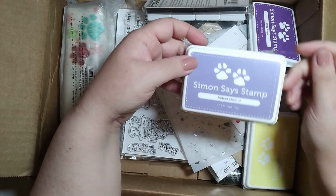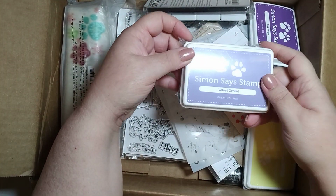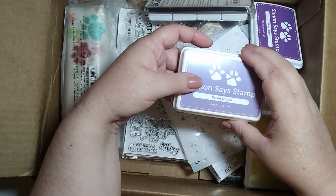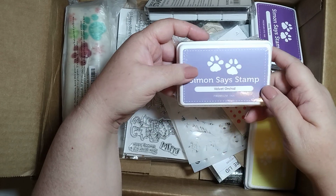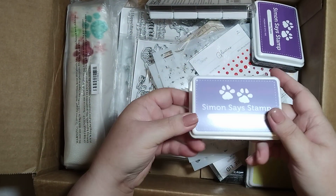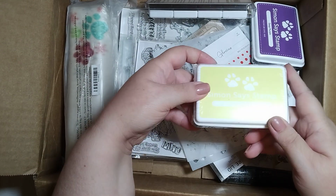Okay. Yes, these were in the other boxes too. So, Velvet Orchid, Simon Says Stamp. I believe this is their old ink. They have the new ones, but I don't care. Ink is ink, and I knew this was good ink too. This one is Lemon Chiffon.